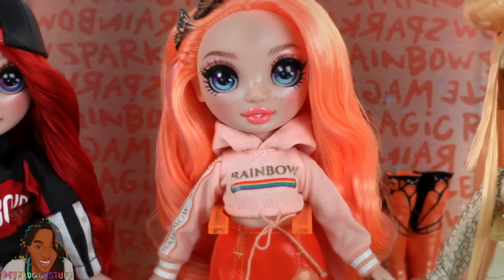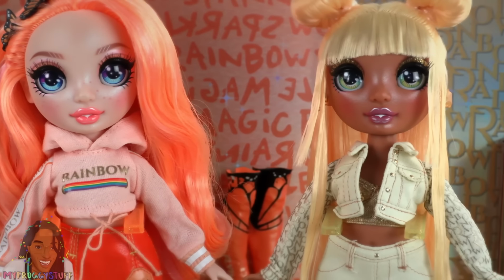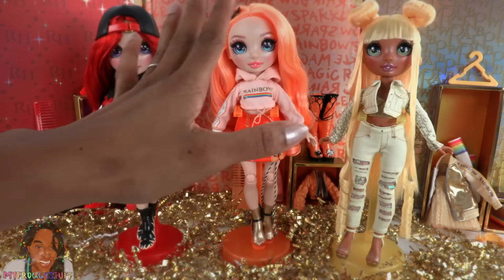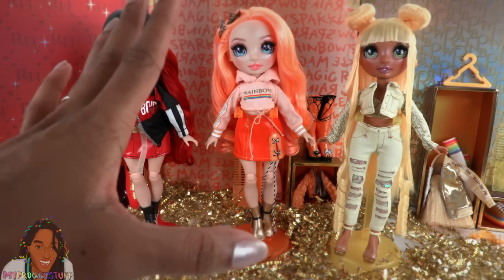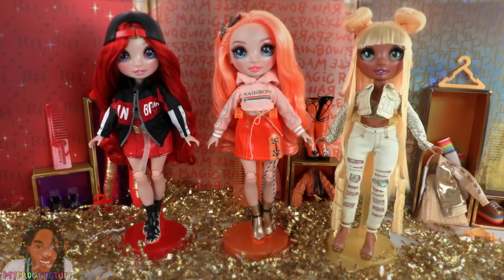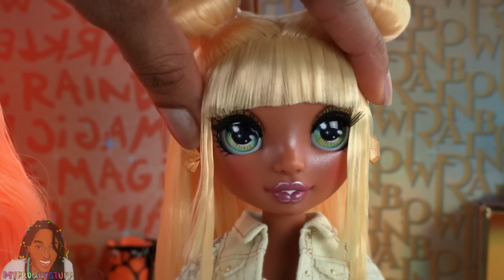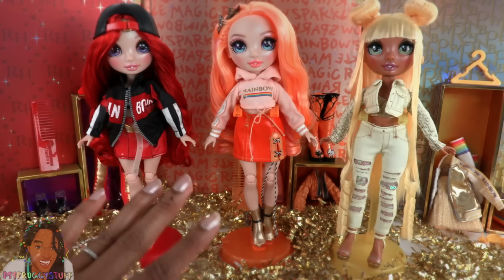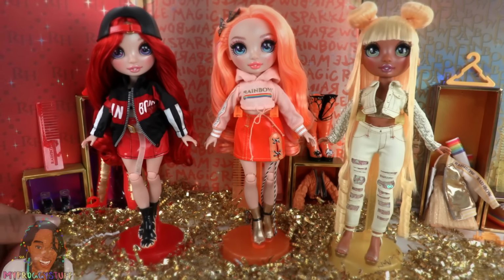The face sculpts all look pretty similar. I would have liked to see a little bit of variation, but that's just me being picky. Creating different face sculpts can be very expensive, so if it was between a new face sculpt and a lower price, I'll totally go with that lower price. And just hope for a new face sculpt on the next wave. And I wish they had the ability to look up and down. But I cannot deny that the hair quality is great, the details are great.